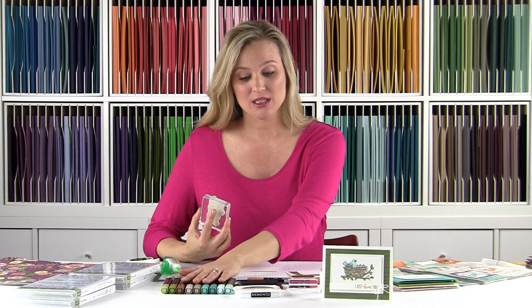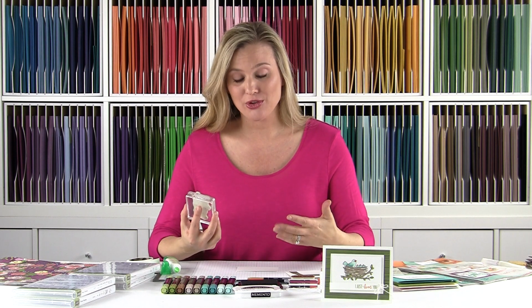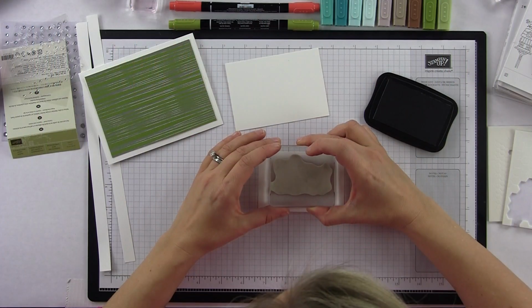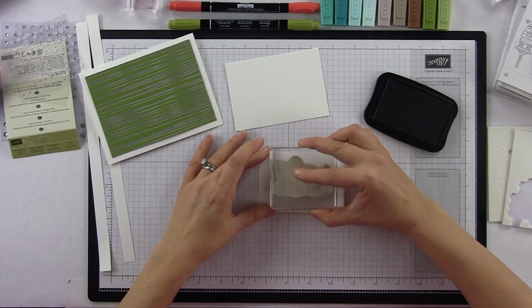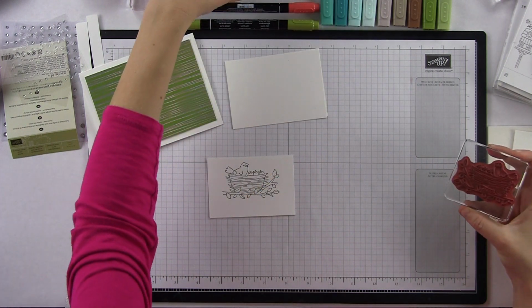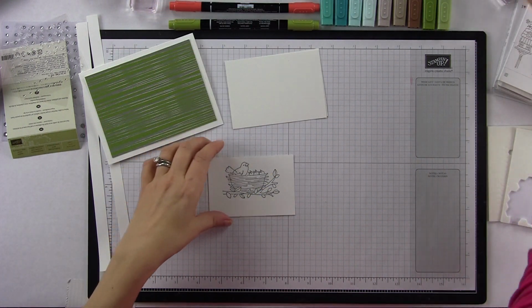So these markers blend beautifully, but you need to use them with Memento inks so they don't smear or smudge, if you will. And so that's why we're using Memento today. I'm going to stamp a little bit towards the top because I'm going to add my sentiment with my bird underneath. Okay? So now that I've done that, I'm going to just set this one aside.